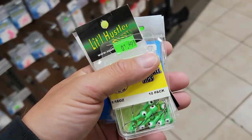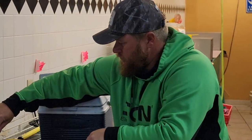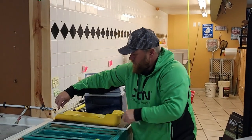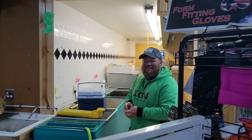Got my slip bobber rod. And now we need some bait. There's the man himself, working hard, always making sure that this bait shop is spotless. Got some bait back there? What do you got back there? Crappie minnows, fatheads, river mix, creek chubs, musky suckers, medium, large, and heavy.